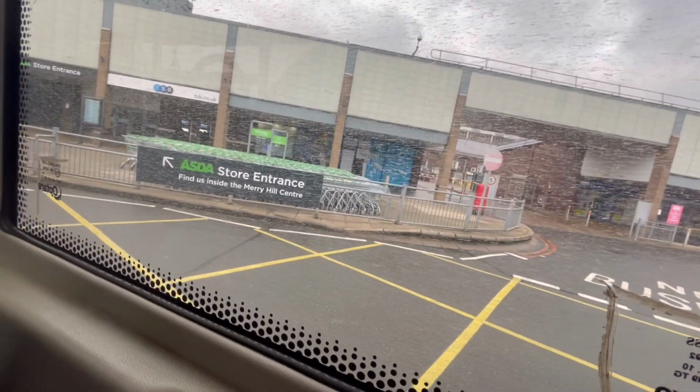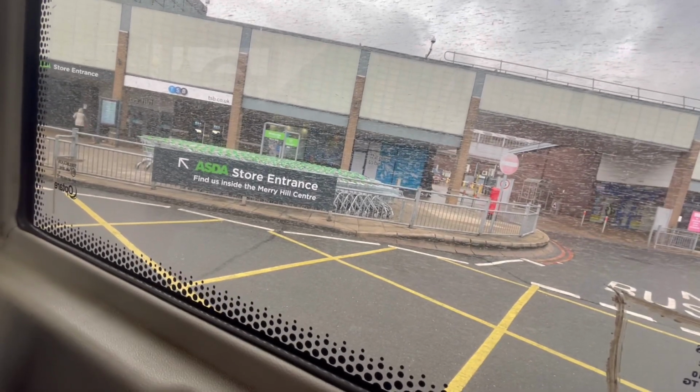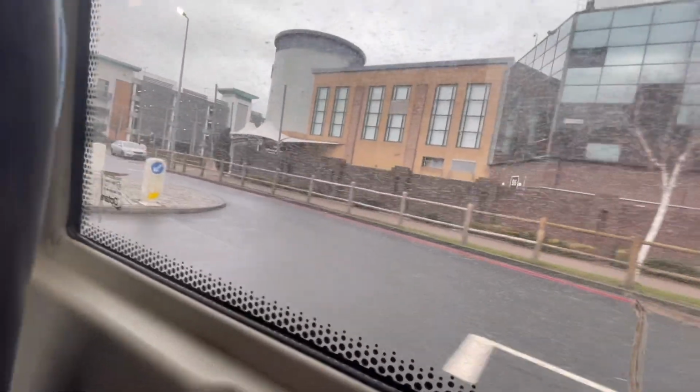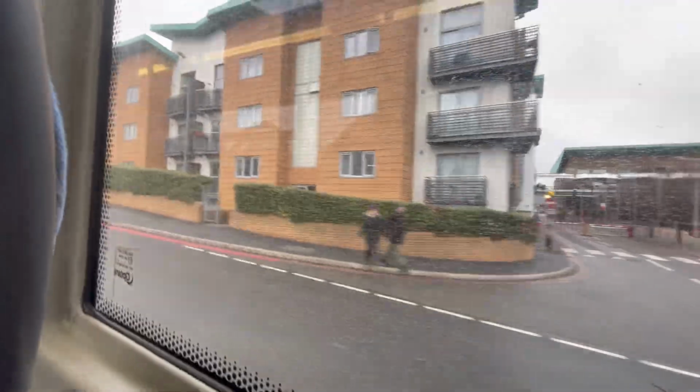And at the top of that escalator used to be the old TK Maxx, which is going to become the Hollywood Bowl bowling complex. And of course, coming up now is the Abraham Darby, the JD Wetherspoons, and of course the Merry Hill multi-storey car park. And once we've gone past this, you'll see the Odeon Cinema, which used to be the UCI Cinema.